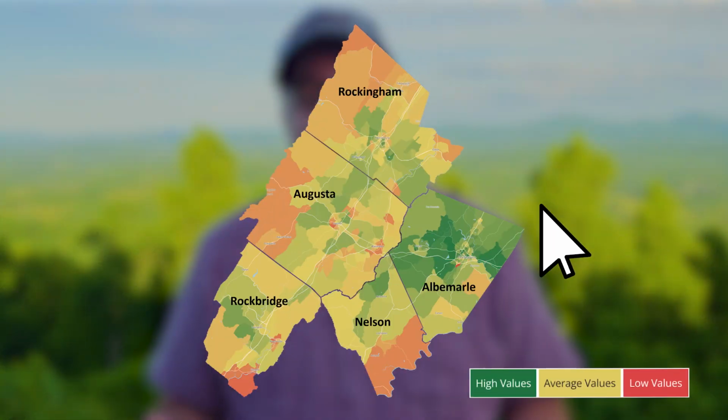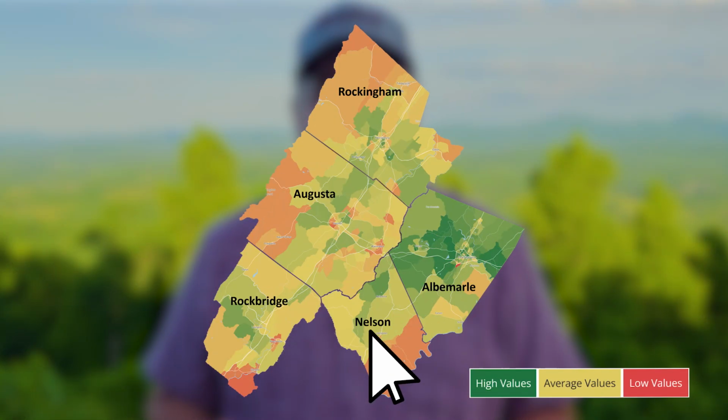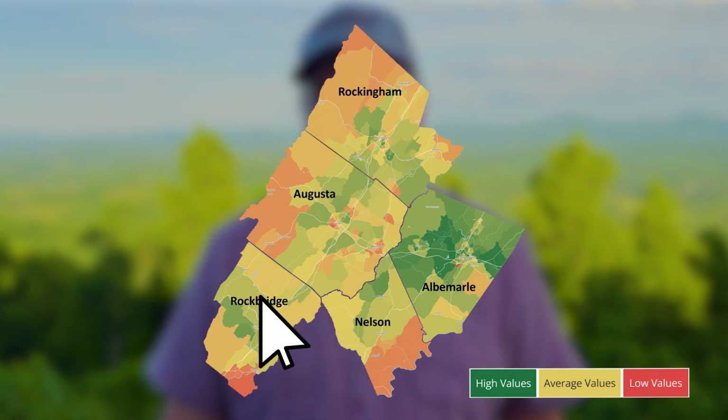Let's talk about our area. Now, we do go outside this area here. I mean, we've gone down into Powhatan area outside of Richmond, but this is our primary area here. It encompasses 5 counties. East of the Blue Ridge Mountains, you've got Albemarle County and Nelson County, and west of the Blue Ridge Mountains in the Shenandoah Valley, you have Rockingham, Augusta, and Rockbridge County.